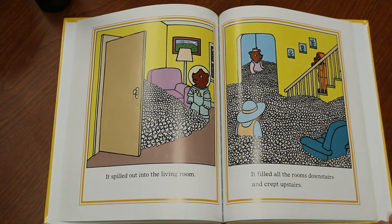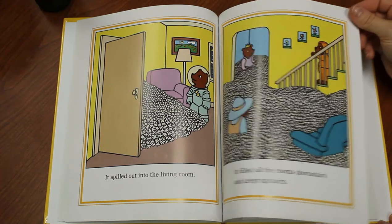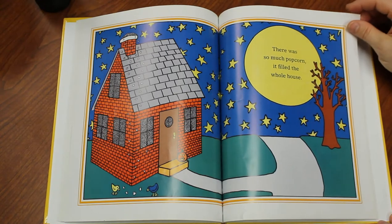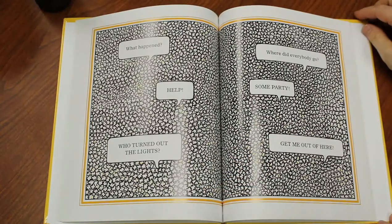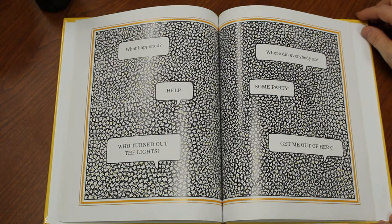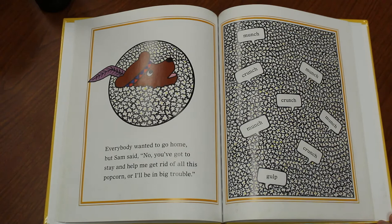It spilled out into the living room. It filled all the rooms downstairs and crept upstairs. There was so much popcorn, it filled the whole house. What happened? Help! Who turned out the lights? Where did everybody go? Some party. Get me out of here! Everybody wanted to go home.